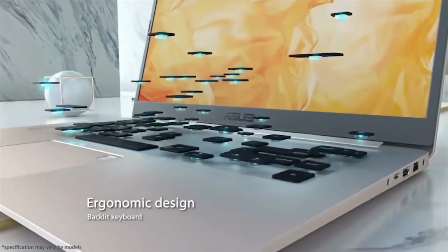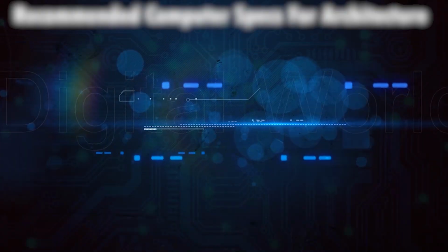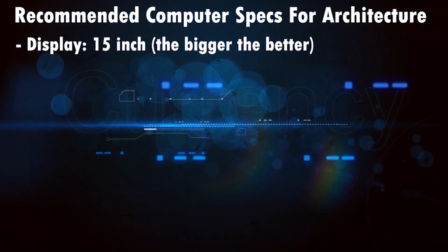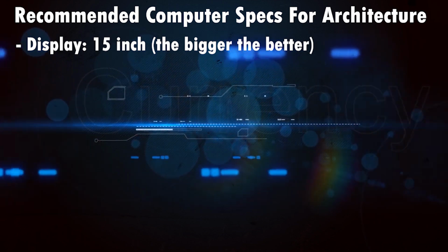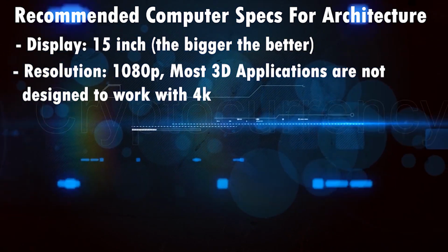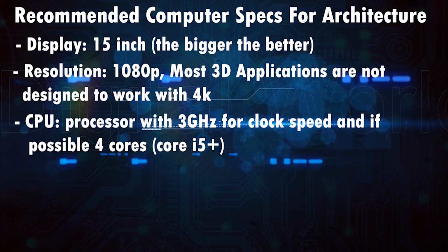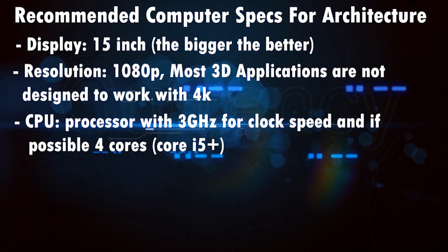Before we start, let's take a look at some of the recommended computer specs for any architectural laptops. Display-wise, most schools and fellow architects will recommend you buy a laptop with at least a 15-inch display. You need a laptop with a larger display for an efficient workflow, of course equipped with a 1080p resolution. You don't need a 4K display, as most 3D software is not designed to work with a 4K display.